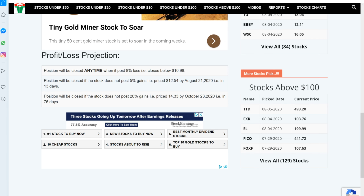Before we look at the calls, let's look at the profit and loss projection here on the website. We are expecting this stock to post a 5% gain by August 21st, but it has almost posted a 12% gain since it was added to the tracker. So we are safe there. It should post almost 20% gains by October 23rd. So let's look at some calls for this date.